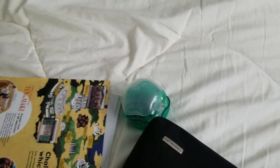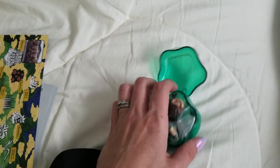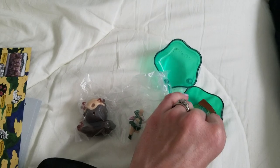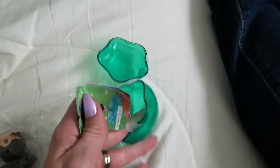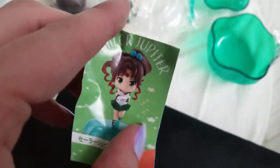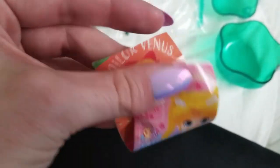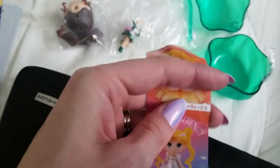So today we went to Dotonbori, and there were tons of those little gacha vending machine things. And so I already opened this one, but I got a little Sailor Jupiter. I did a Sailor Moon one. There was only 3 options for what you could get. And thankfully, which I'm perfectly pleased and very happy about, I got Sailor Jupiter. Because when me and my sisters would play Sailor Moon, I was always Sailor Jupiter. So the only options were Sailor Jupiter, this cute little Sailor Moon Princess Serenity, or this Sailor Venus.